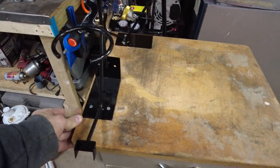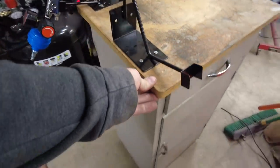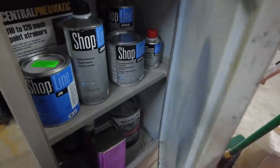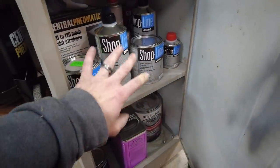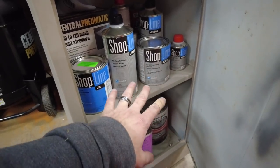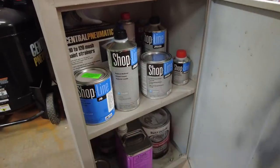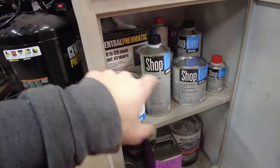Wheels, pretty easy. I got some crud on the floor, but still. This is all my paint for the Malibu. Plus, I got extra clear back there and extra reducer and stuff. Filters.